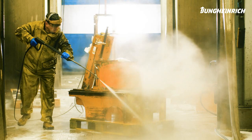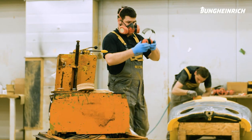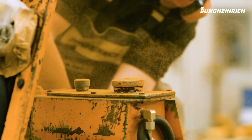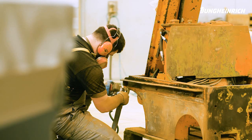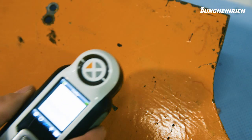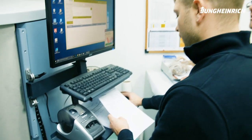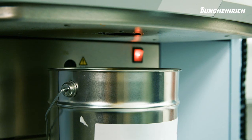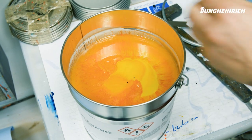And after taking the vehicle apart, the real work begins, removing 60 years worth of dirt. As they scrape off the remains of the old paintwork, it's still not clear exactly what shade of yellow the AMEISE originally was. Back in the 1950s, corporate identity was not as crucial as it is today. Jungheinrich looks for clues in the smallest details. After all, the restored forklift has to look perfect.